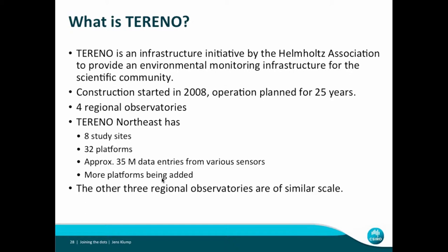Construction started in 2008 and operations planned to run for 25 years. It's subdivided into four regional observatories, and I was involved with the Tereno Northeast partial or sub observatory, which has 8 study sites, 32 platforms, and until earlier this year, 35 million data entries from various sensors and more platforms being added. And the other three regional observatories are of similar scale.